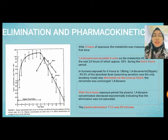The next one is elimination and pharmacokinetics of 1,4-dioxane. Based on the diagram, after 5 hours of exposure, the metabolites were measured for the first time. 1,4-dioxane was excreted in urine as the metabolite HEAA over the next 24 hours, of which approximately 50% during the first 6-hour period. In humans exposed for 6 hours to 180 mg of 1,4-dioxane, which is approximately 50 ppm, 99.3% of the absorbed dose, assuming urine was the only excretory route, was eliminated via the urine as HEAA. The remainder was unchanged 1,4-dioxane.